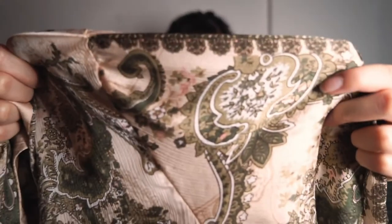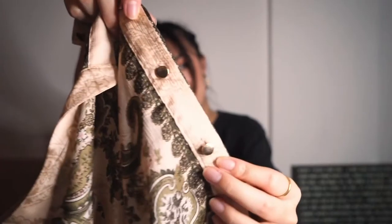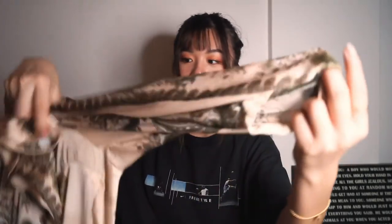I love it. I love the pattern, like the details. It's very rustic. Is that the word? I don't know. And then the gold buttons as well, the button detailing here. And the fact that the sleeves cinch in a little bit at the ends. Wow, I just love this top. Like, it really gets me.